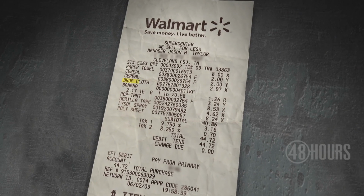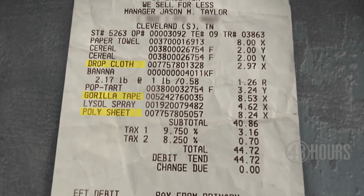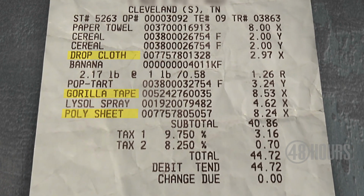One is a Walmart receipt where specifically the things that were important to us was a poly sheet and a drop cloth. Certainly something that could be used to have hidden or rolled up the body to keep it from some sort of public view. What's a drop cloth? It's something that painters would use that put on the floor to keep things from getting on your floor or on furniture when you're painting, that sort of thing.